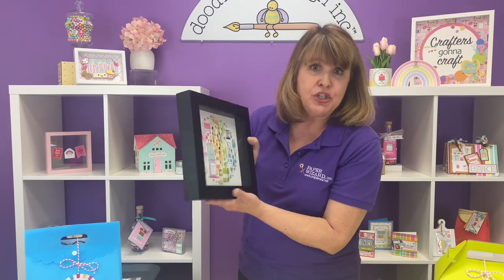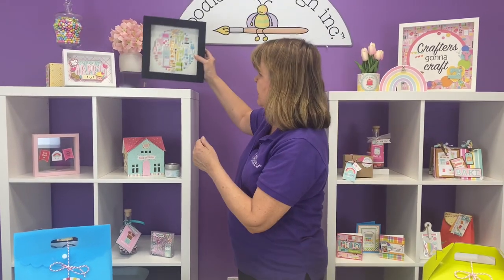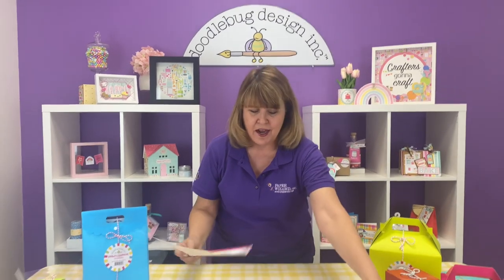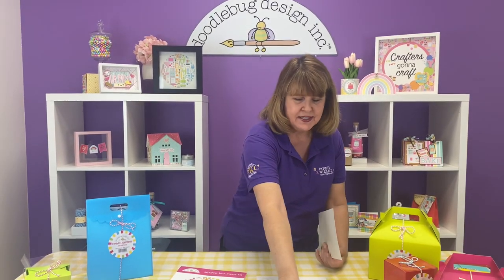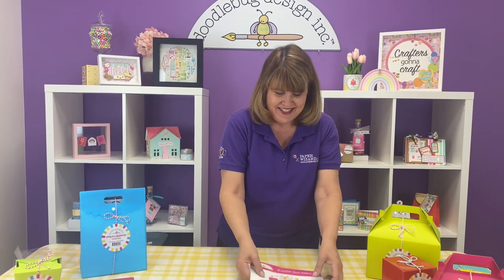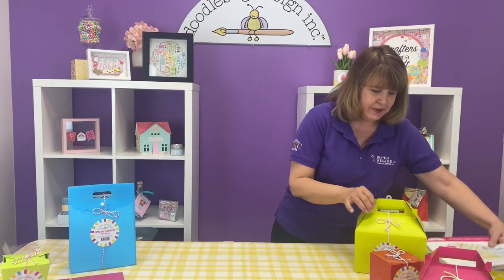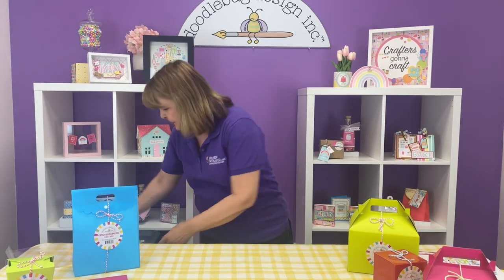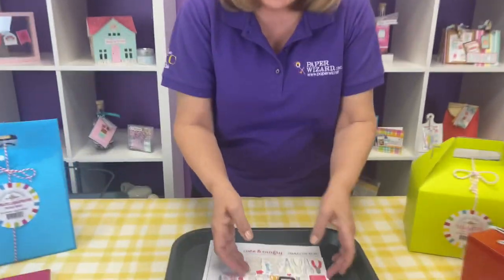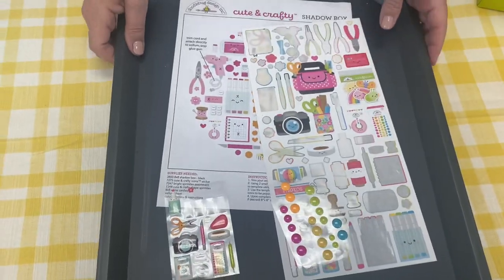So let me show you some of the options that we have for you. Because the cute and crafty one, I'll be honest, I'm partial to this one because I'm going to put it in my craft space. I love it. So super cute. I'm excited to get it up on the wall. Oh, and then I forgot to show you this. This is what's left over. You still have some pieces left over. So when you're done completing it, you still have all of this.